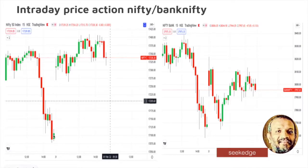Intraday, this is what happened. After the gap up, nothing much happened. It faced the resistance and attempted 3 times to take away the 17,400, but failed miserably, and then settled near where it had opened, not much ahead, right?